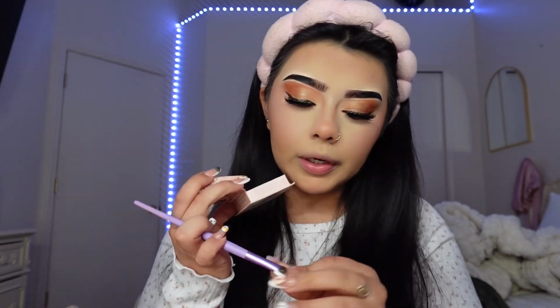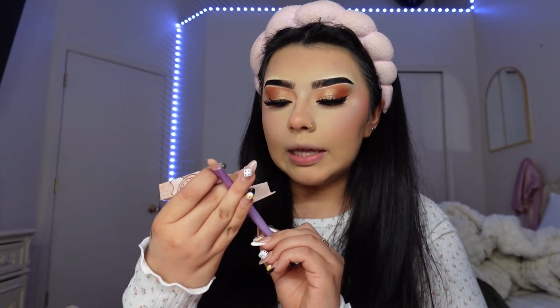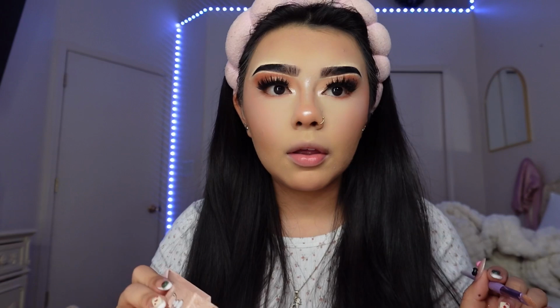Now, I did see they all use it here, here, and in the inner corner of my eye. So that's exactly what we're gonna do. We're gonna use this brush. This should also be a Morphe brush. It is ML200. We're gonna grab some and grab a lot.